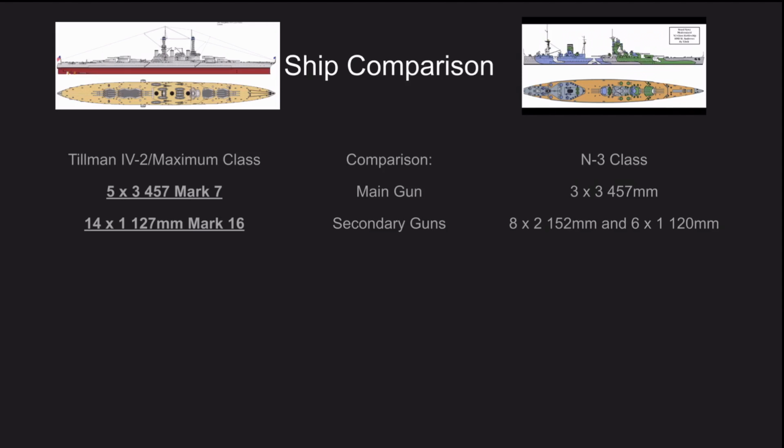But I believe that the Tillman's 127s are still a solid secondary gun, which in their ballistics category is a little bit less, but the range and the equipment that the Americans have for their engineering does give it the slight edge. So it's a very close battle for the secondaries, but in my opinion, it goes to the Tillman by barely a percentage point.